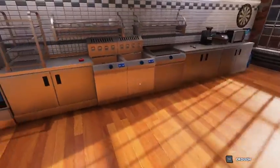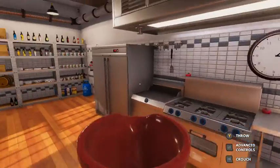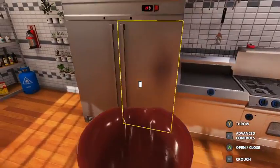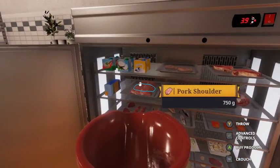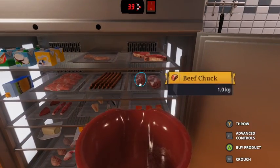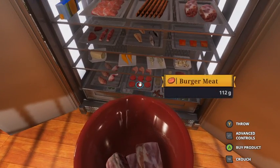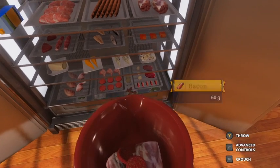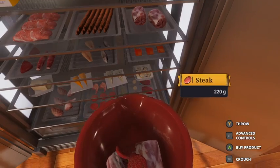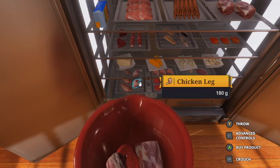When I think of football food, I think one thing that I've been taught is chili. And so we've got our bucket. We have our meats of choice. I like to go with a good mix of stuff. Got some beef chuck in here. We're going to put a lot of that in there. Burger meat here as well. Yeah, we're just gonna go ahead with that. Bacon in this game. Chicken breast, duck leg, chicken leg.